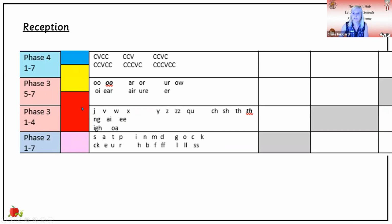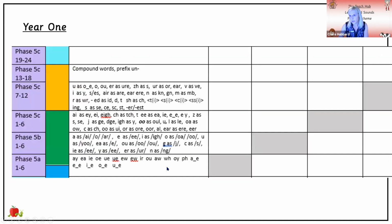These try to match in with the books, approximately the pink books, approximately the red books if you're looking at book bands, because a lot of the phonic books are book banded as well. There's some overlap here between phase 4, between yellow and blue, where we're looking at these different structures of words. Then there's year 1, which covers all these sounds here, and then we're looking at the green and the orange and looking at the turquoise level.